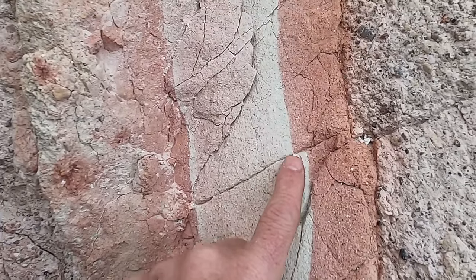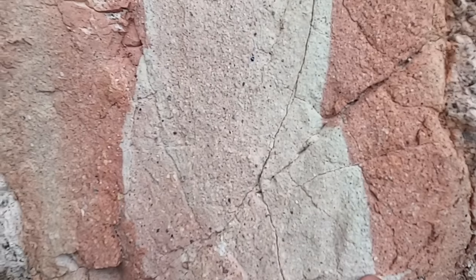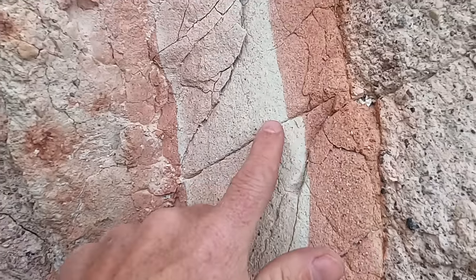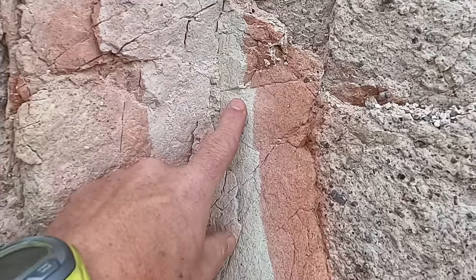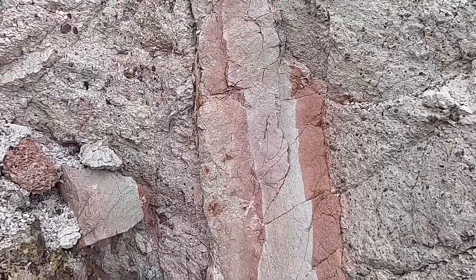See how it steps over? There's a little step here, and then there's some small ones down here as well. So a step to the left, step to the left, step to the left, step to the left. So there's some small low angle faults. Another one up here cutting through this. So the rock's definitely pretty beat up, faulted.